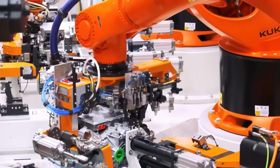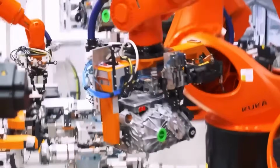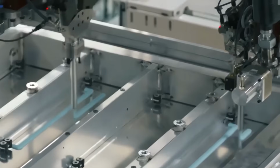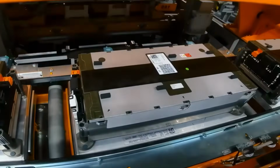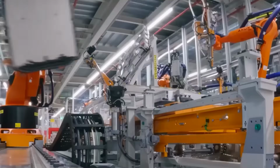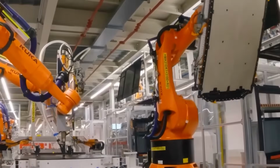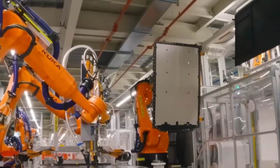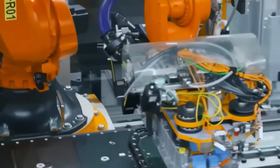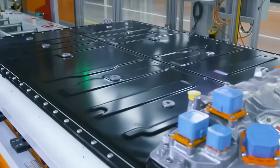Through all of these layers, physical infrastructure, software integration, vertical manufacturing, and delivery logistics, Tesla has redefined what modern automotive production looks like. It's not just about building cars, it's about building a system that builds itself smarter with every iteration. Every vehicle produced feeds data back into this system. Every manufacturing anomaly becomes a learning opportunity. Every software update enhances not just the product, but the factory's ability to produce the next one even better.